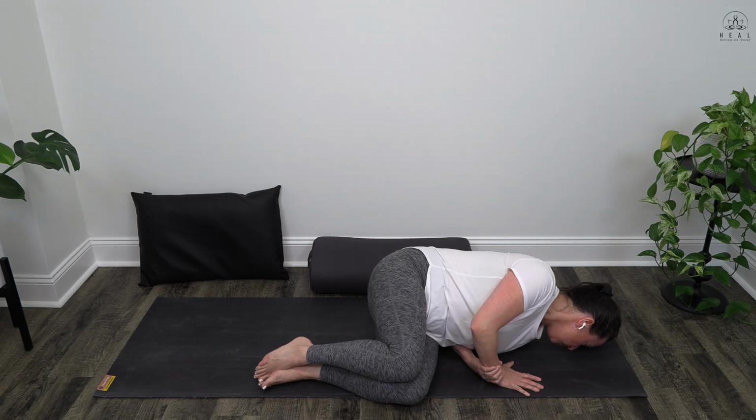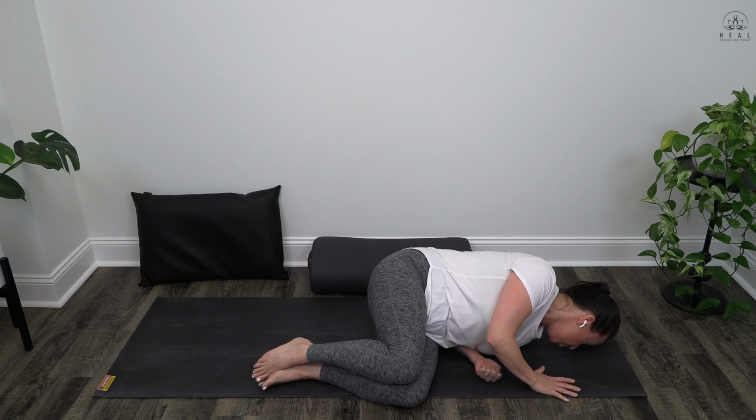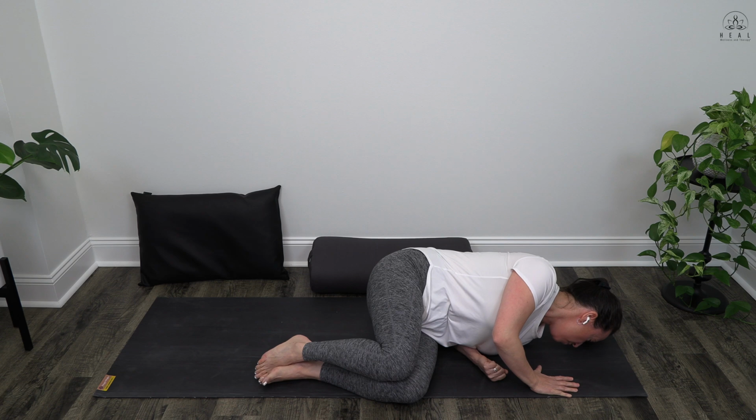Exhaling out. And final deep inhale in. And exhaling out. All right, bottom elbow, top hand. Take an inhale. Keep your head rotated.